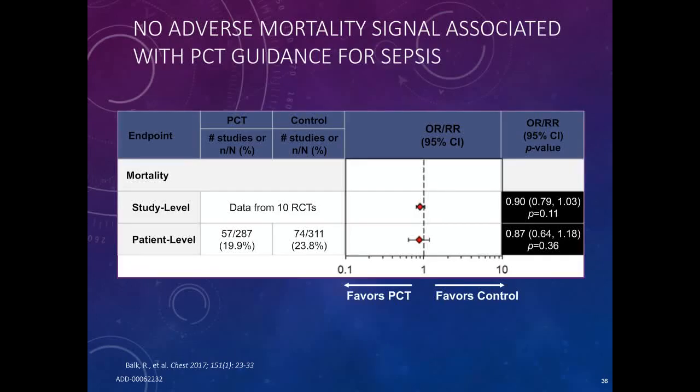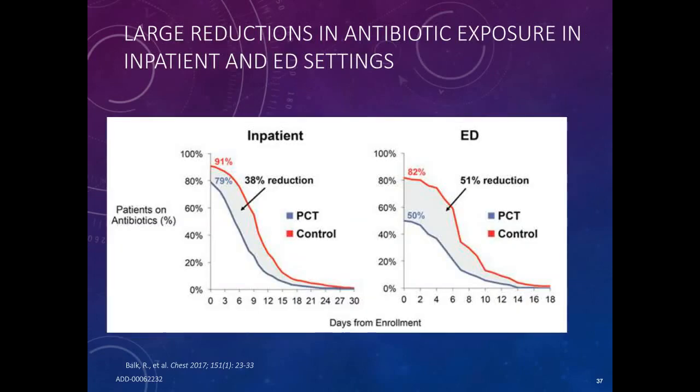These are data from randomized controlled trials that show there was no adverse association with reducing antibiotic exposure under those circumstances. So you can see that although patients were exposed to significantly fewer antibiotics, there was no increased mortality. Can we use this around the hospital? Yeah. This study showed that you can get the benefit if you use it in the ED, any place in the hospital. It gives you a similar benefit.